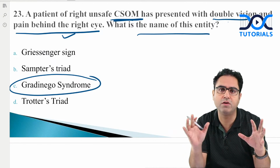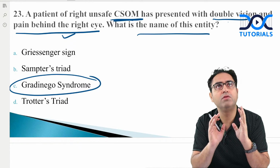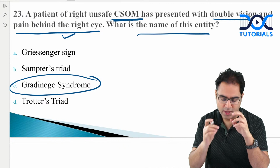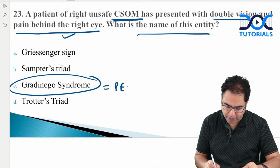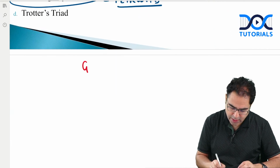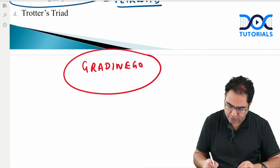We will not make these kinds of silly mistakes in the paper. We will be reading all the 4 choices. Think for a few seconds and then mark the answer carefully. If you know it, you know it. Gradenigo syndrome is another name for petrositis. How to remember Gradenigo syndrome? It is a very commonly asked question.